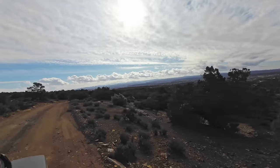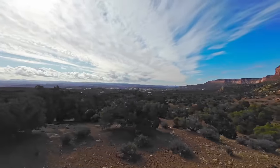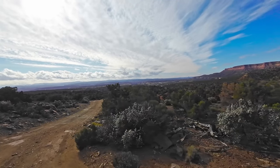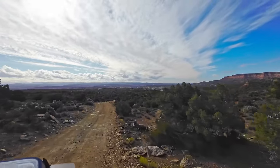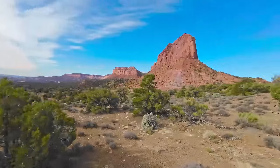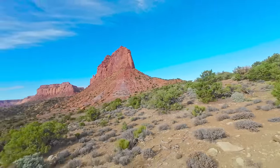Well, once we left Sunset Camp, we have 10 miles to go to get to Flint Trail. Now Flint Trail is gonna be the main road that we use to get to the Dollhouse, Panorama Point, and Maze Overlook. They're all off of Flint Trail. And then when we're done, we take Flint Trail up to Green River and get gas and head home. So we say goodbye to the camp and we head towards Flint Trail.